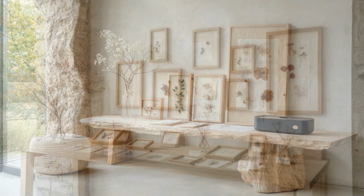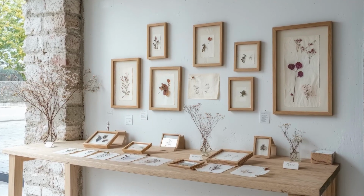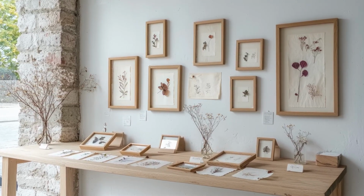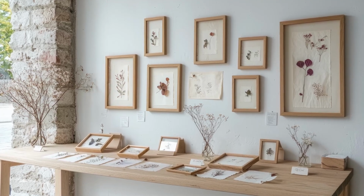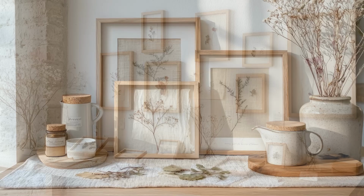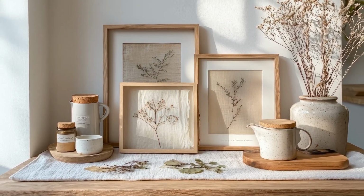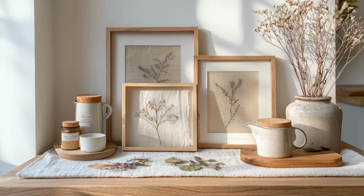The artwork in this living room is never mass-produced. Instead, it features handmade pieces, perhaps a framed textile, a minimalist ink drawing, or pressed botanicals in reclaimed wooden frames. These creations reflect the homeowner's values: connection, thoughtfulness, and quiet beauty.